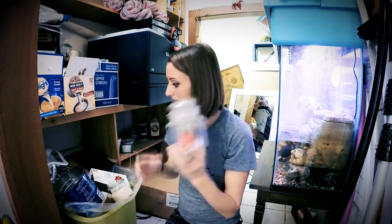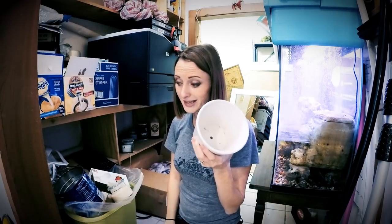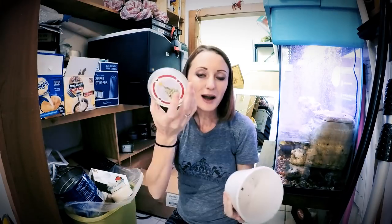Same with this and this. This is the kind of thing where you see it, it doesn't even have a candle that goes to it. It's just the top. It's completely meaningless. I'm pretty sure the only reason it's here is out of sheer laziness. Why would we keep these?